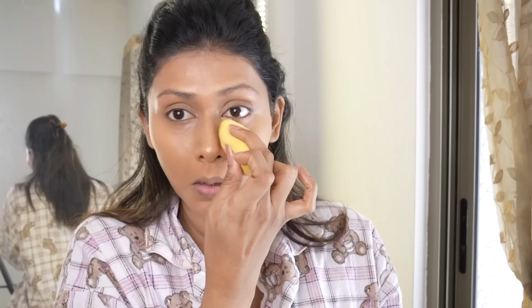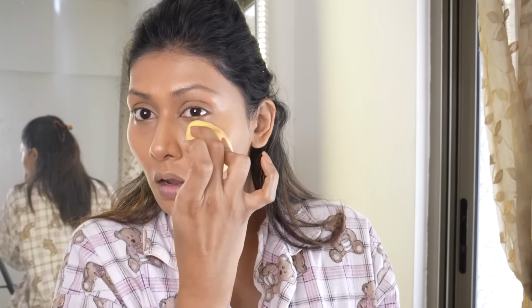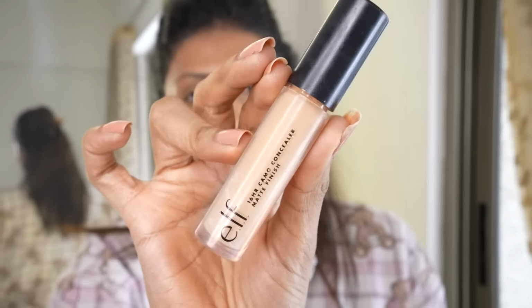Once I'm done with that, I'm going in with this PAC HD concealer. I have been in love with this concealer ever since I got it, I believe last month. It is such a beautiful concealer. I know people have very varied opinions on this, but for me, I love the coverage that it gives, and it is absolutely amazing.